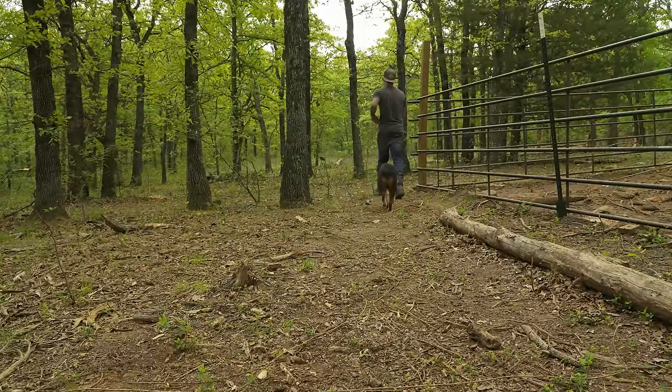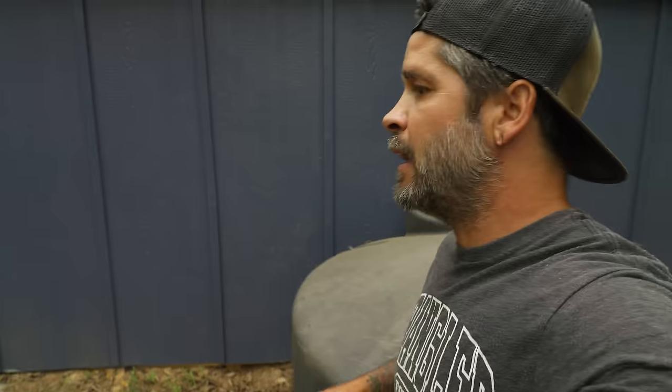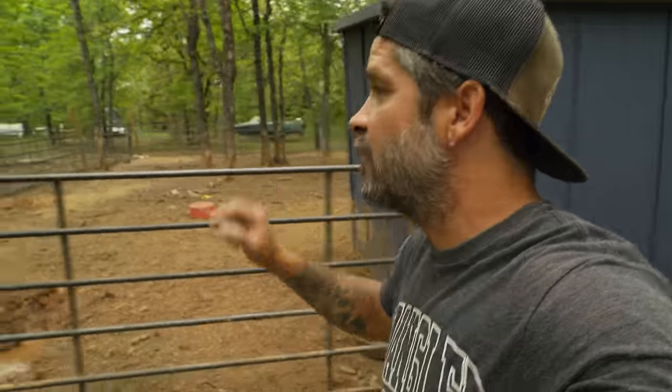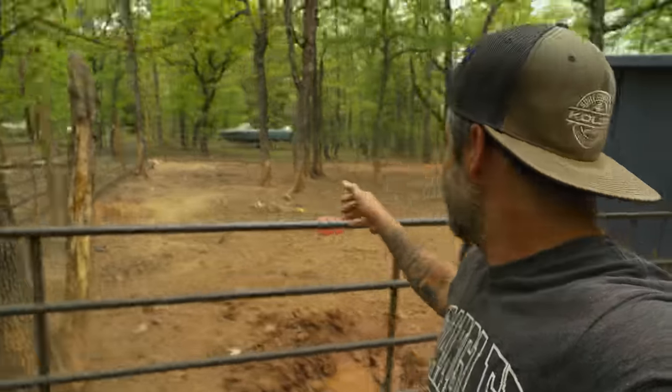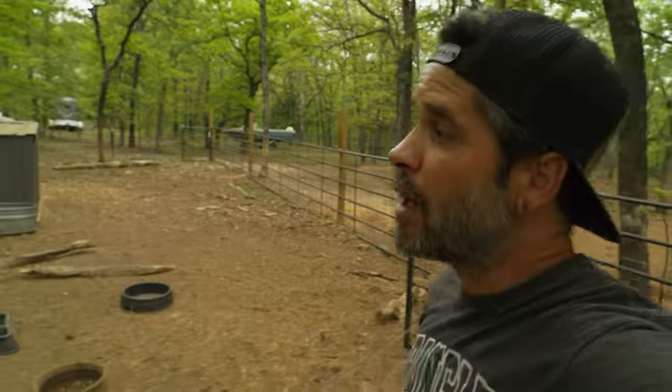All right, guys, so got them fed. They're doing their thing. We'll get them some water here off camera. Don't need to show you that. But let's start on the fence over there. We got to get them moved. This has been their home for the last couple of months. But now, let's move them over to the new barn.